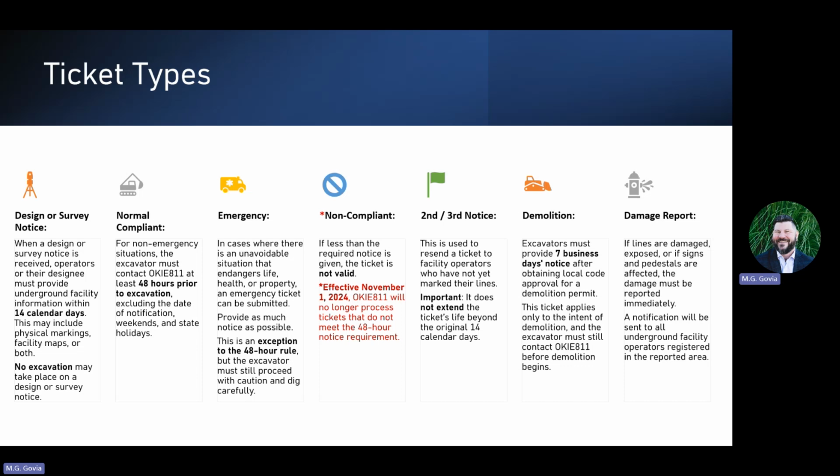First, the design or survey request. This is a completely 100% online submission. You let us know where your project's going to take place, and we'll put you in contact with the facility operators in that area to exchange mapping or markings if necessary. But just remember, there is no excavation that can take place on these tickets, and the information shared will be at the facility operator's discretion, and they'll have 14 calendar days to respond to you with that information to help you prepare for an excavation project. So 14 days information sharing, design survey request.